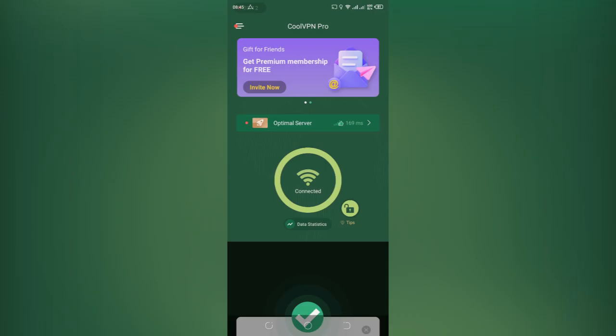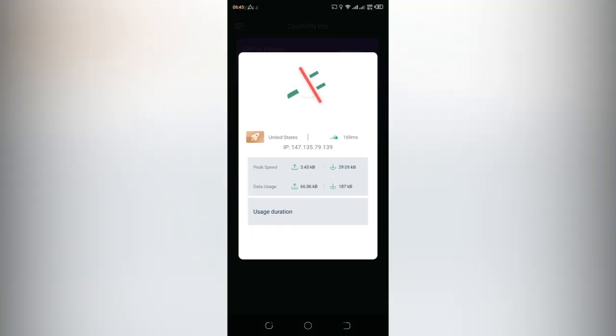As you can see, when we disconnect the VPN, the problem is no more.